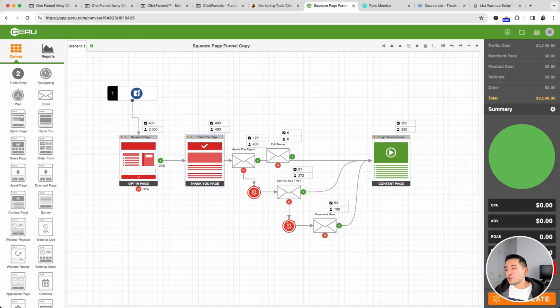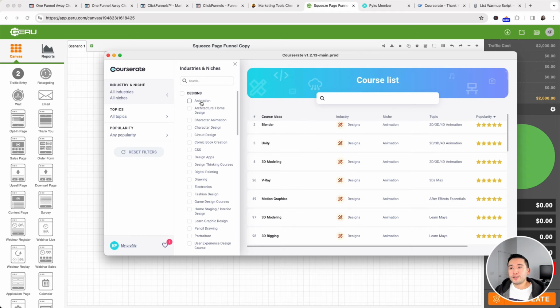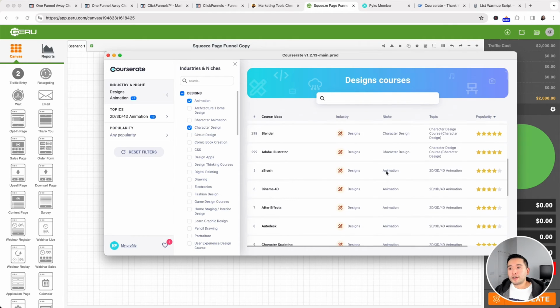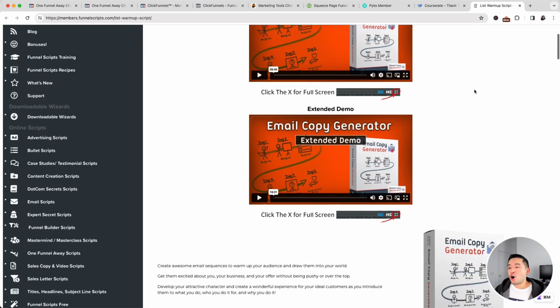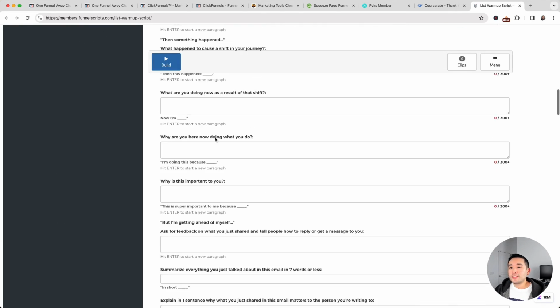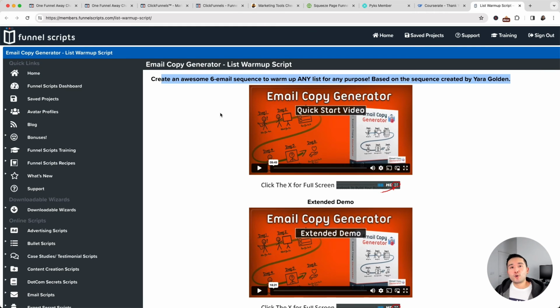And then the next one is Courserate. So this one is more of a research tool where you can research all different types of industry and niches to help you decide on what types of courses you should be creating and selling through your funnel. And then lastly, they give you access to this email copy generator, which allows you to create an awesome 6 email sequence to warm up any list for any purpose based on the sequence created by Yara Golden. So there are a couple of videos for you to watch, and you can essentially fill out this form and the tool will spit out 6 emails that you can use for your email autoresponder.